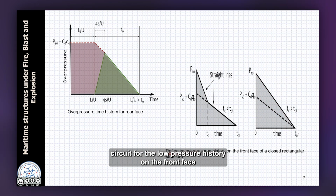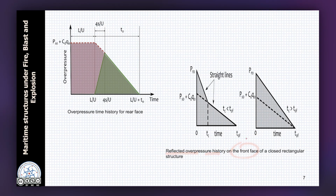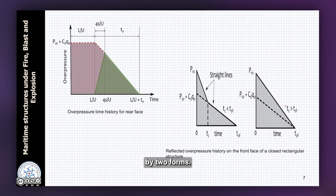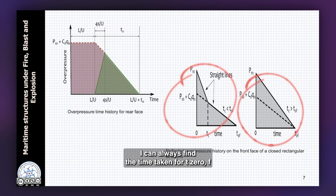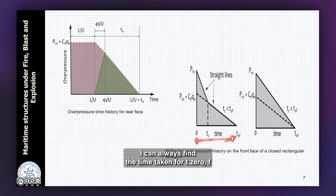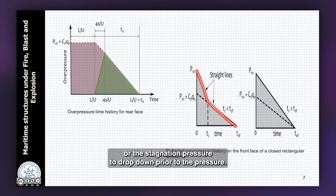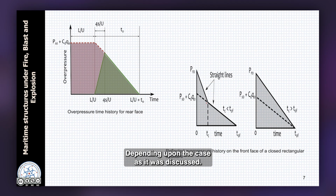So, reflected overpressure history on the front face of a closed rectangular structure can be idealized by two forms. Using any one value of this equation or this model, I can always find the time taken T0F for the reflected pressure to drop down, or the stagnation pressure to drop down prior to the reflected pressure, depending upon the case as it was discussed.